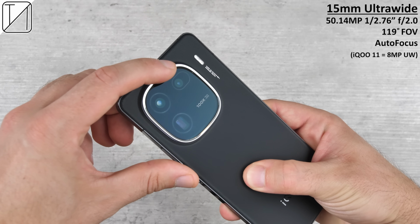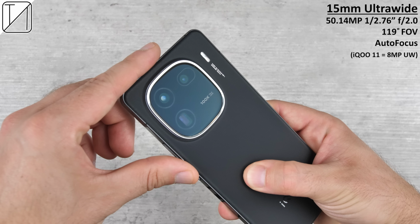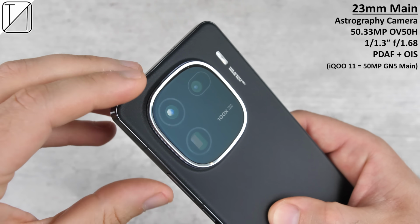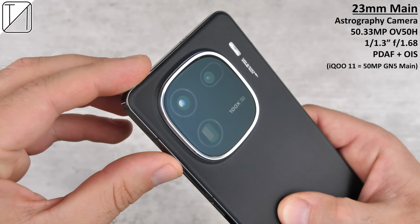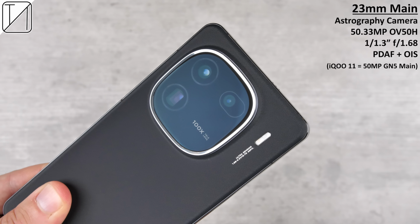The ultra-wide camera is a 1 in 2.76 inch sized 50 megapixel sensor with autofocus, has an aperture of f2.0 and a focal length of 15mm for a 119 degree field of view. The main camera has seen quite a large upgrade too. It's a 1 in 1.3 inch sized 50 megapixel OmniVision OV50H sensor, which iQOO like to call the astrography camera. It has a wide f1.68 aperture, a 23mm focal length, and also makes use of PDAF and optical image stabilization.